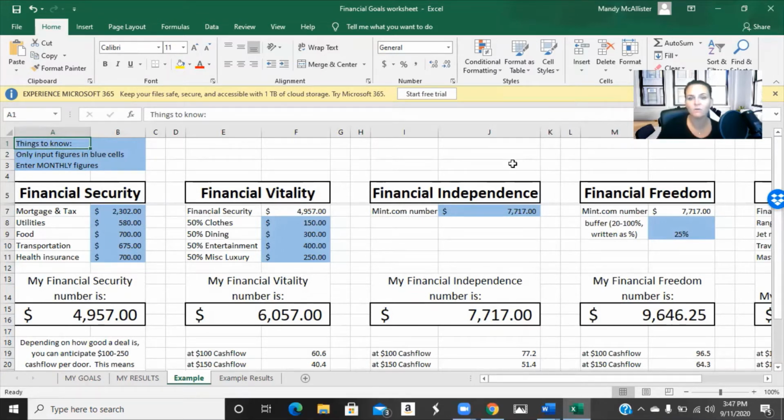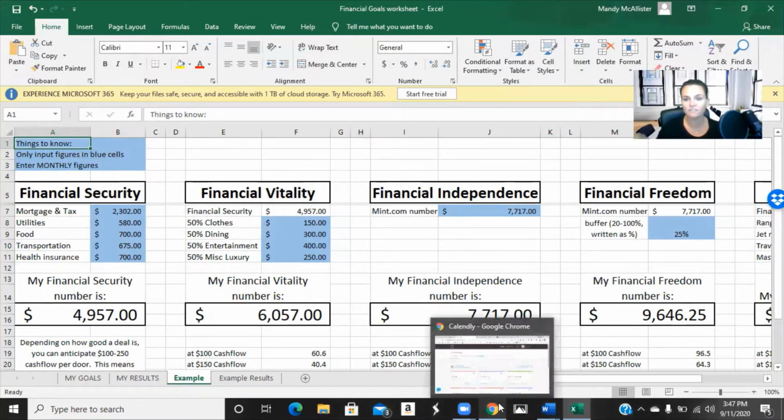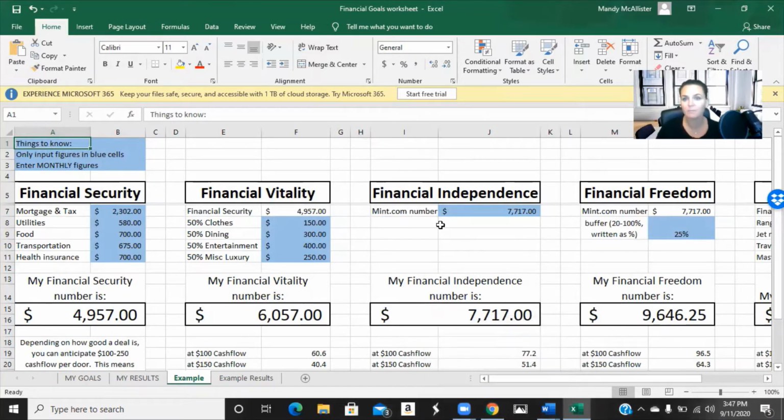Now, let's go into financial independence. What this Mint.com number is: the people that I coach, I really encourage them to use Mint.com, which is an estimator of your real-time net worth. It also helps you see what your spending has been over time.